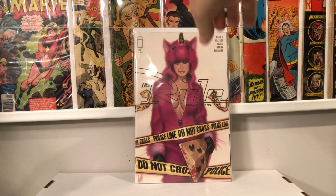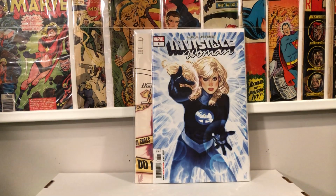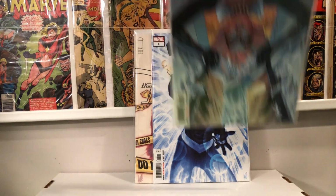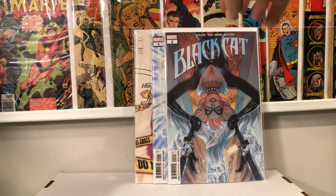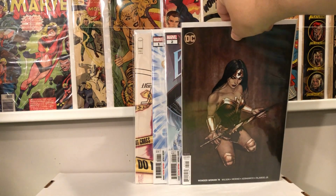So this is a gauge again of how long it's been since I put something out. This has been out for a couple of weeks already. Ride number 1. Invisible Woman number 1. I think number 2's out already. I haven't picked that up yet from my shop. Black Cat number 2, J. Scott Campbell cover.